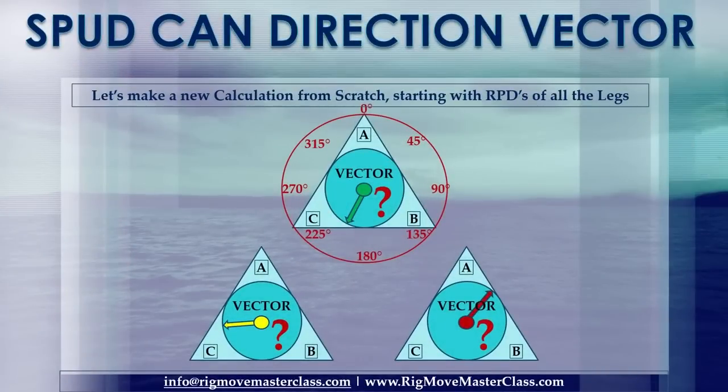Let's make a new calculation from scratch, starting with RPDs of all the legs.